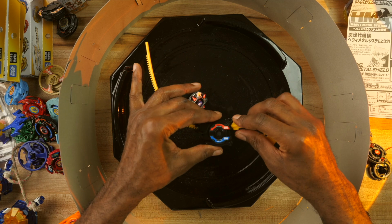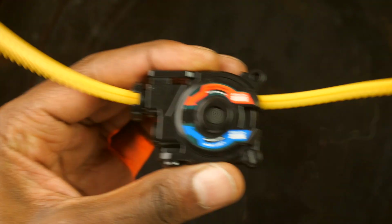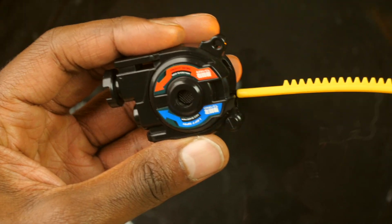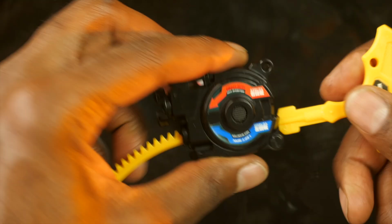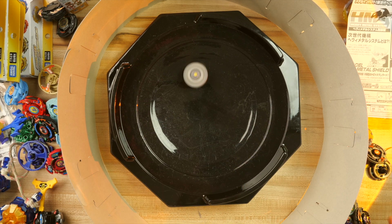So remember I told you that you can make these blades spin left or right, depending on the launcher. All you do is just take it out if you want to spin right, and if you want to spin left, you just put it this way. It was super awesome because it made it super strategic depending on what direction your opponent was spinning. It would change up the way you actually battle. So for this, we're gonna put them both in right spin.